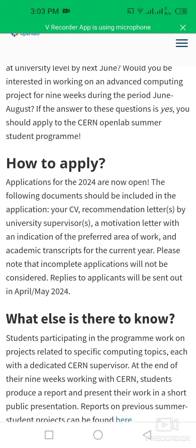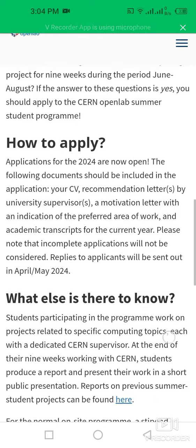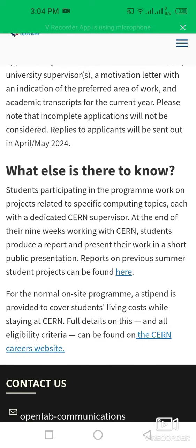So how to apply? Applications for 2024 are now open. The following documents should be included in the application: your CV, your recommendation letter by a university supervisor, a motivation letter with an indication of the preferred area of work, and your academic transcript. Please note that incomplete applications will not be considered. Replies to applicants will be sent out in April-May 2024.